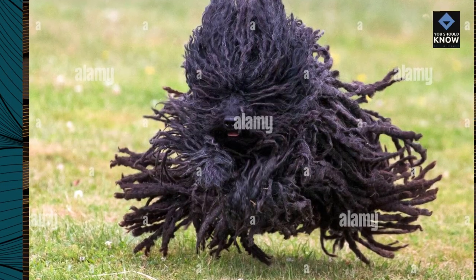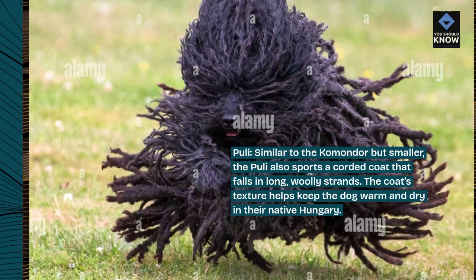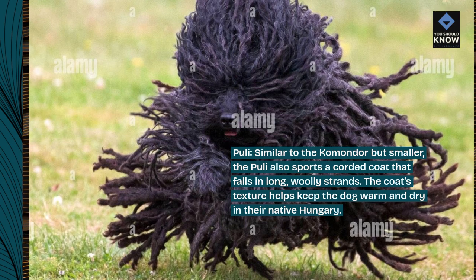Puli. Similar to the Commandeur but smaller, the Puli also sports a corded coat that falls in long, woolly strands. The coat's texture helps keep the dog warm and dry in their native Hungary.